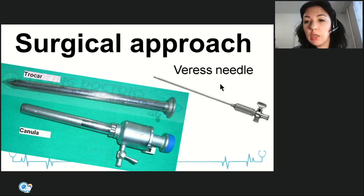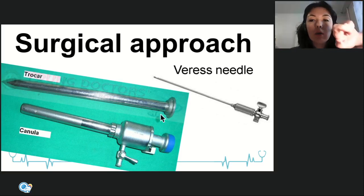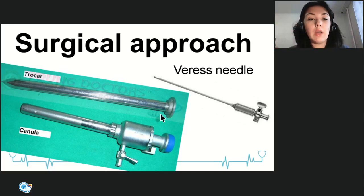Nowadays, not all the surgeons use Veress needle for the surgical approach. We can use just a trocar. So we take this cannula, we insert the trocar inside. The principle is the same as during catheterization of veins by Seldinger technique. Yes, I hope you studied it in surgery. So we take a cannula with the trocar inside, and we push and rotate the trocar until we pass through all the layers of the abdominal wall, and when we enter the peritoneal cavity, we will just understand it by our feelings. We will remove the trocar, and instead of the trocar, we will insert any instrument.